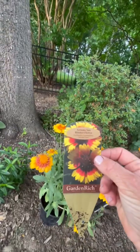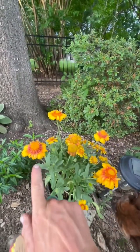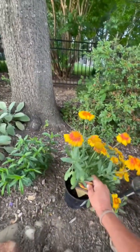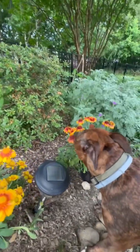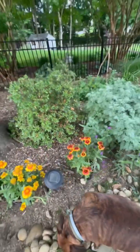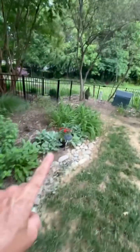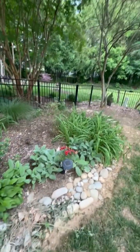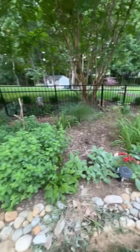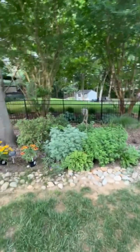This is Arizona Sun blanket flower, and I just love the yellow on it. Now, next to it is another blanket flower, a little bit of a different color. And then over here, I actually have the red one that I will be putting in. And there's a lot of greenery back here, but I'm looking for those pops of color.